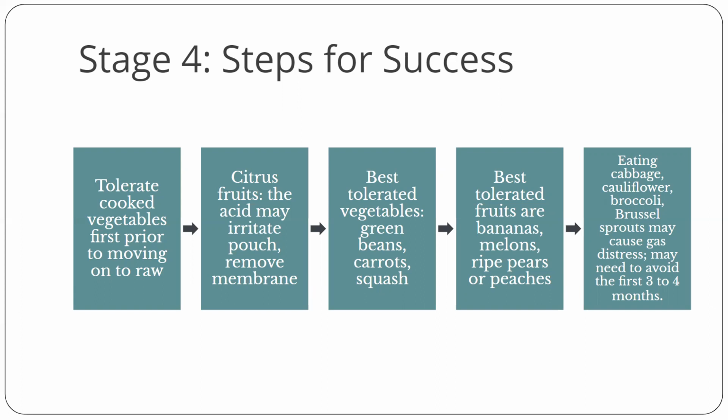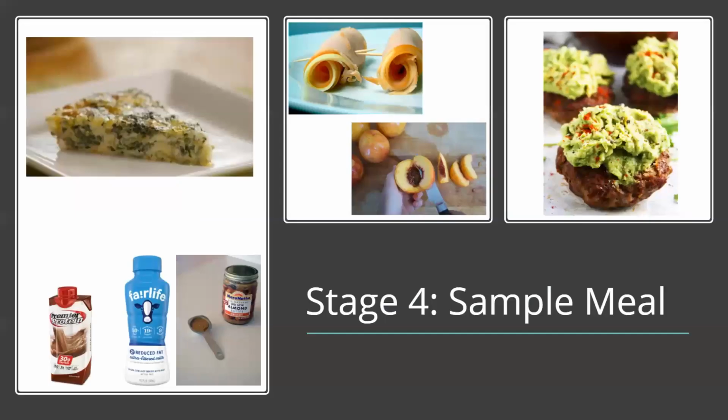And this is all going to be in your nutrition book that you have. So when you get to stage 4, just make sure you look at the list and remind yourself of this. There are those specific foods that we want you to wait 3 to 4 months before bringing in.